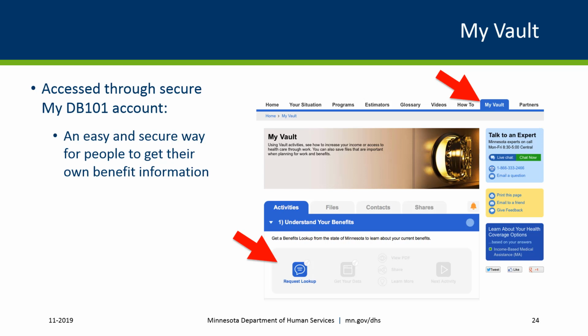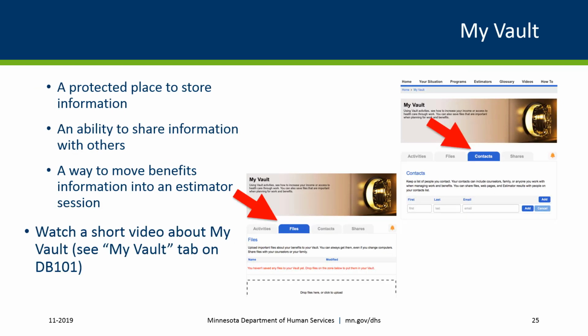By clicking Request Lookup in the My Vault feature, a request for the benefit lookup will be sent to the Department of Human Services. DHS will complete the benefits lookup and send it back to the person's vault within 2 business days. Since the vault is totally secure, the person will need to share the benefits lookup with you so you can see it too. To do that, they will need to add your email address to the benefit lookup request in the spot it says, "Send a copy of my report to." When your email address is entered, a copy of the benefit lookup worksheet will automatically be sent to your email.